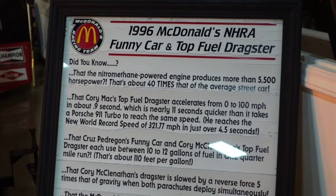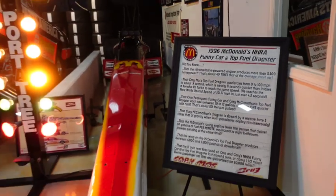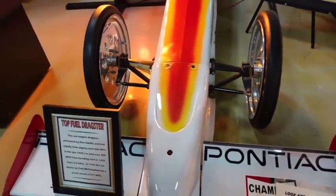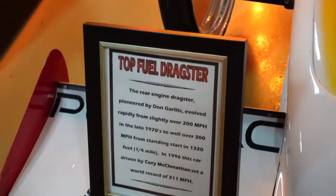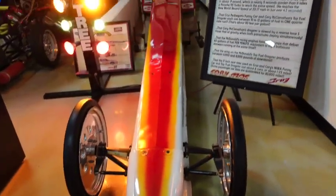But this is a 1996 Corey Mack top fuel dragster with 321.77 miles per hour at 4.5 seconds. Wow. Had the fastest time.